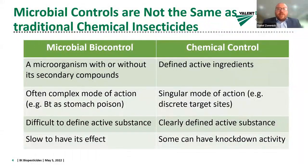It's that they operate very differently from chemical controls. For example, microbial biocontrols are microorganisms that may or may not have secondary compounds, while chemical controls are very defined active ingredients. Microbial biocontrols often have a complex mode of action. For example, BTs, we'll talk about as a stomach poison today, while chemical controls have a very singular mode of action, for example, a very discrete target site. Microbial biocontrols can be really difficult to define what the active substance is, as it's a concoction of lots of different things, while chemical controls always have a very clearly defined active ingredient. Microbial biocontrols also are often slow to have their effect, slow to kill the insect, while chemical controls can be very quick, having very good knockdown activity.